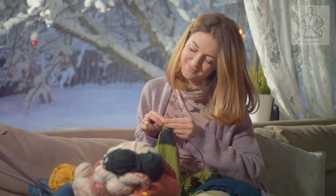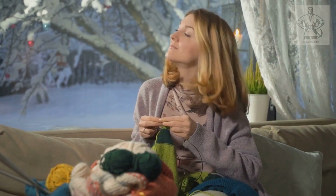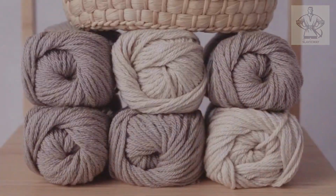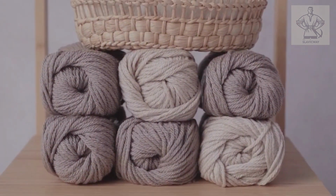Many Slavic families have honed knitting skills over generations, producing thick, intricately patterned sweaters, socks and mittens. These aren't just clothes, they're handmade works of art, each stitch carrying a piece of family tradition.